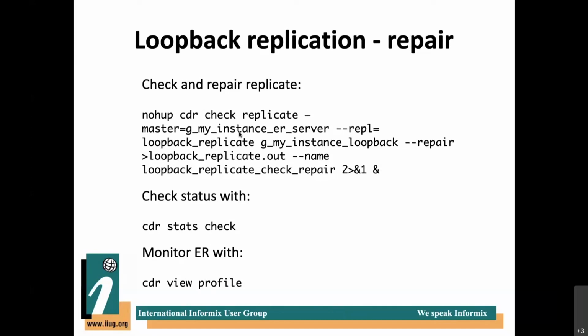Another thing I'd just like to mention is CDR sync. If you look in the manual, and this did cause me a bit of confusion for quite some time, there were two ways to sync two tables together. And I use the word sync there. So there's CDR sync and there's CDR check with the repair option. Now, these effectively achieve the same thing, but they are quite different.